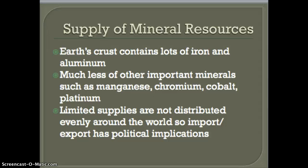When we think about mineral resources, another key part of this we have to remember is that these mineral sources have a finite supply. There's only so much iron, there's only so much aluminum. Even though there's a lot of those, there's still just a limited supply overall. Other minerals are much more rare, and these supplies are not distributed evenly. So the import and export of these has a lot of political implications as well.